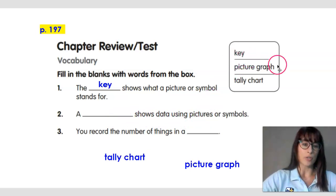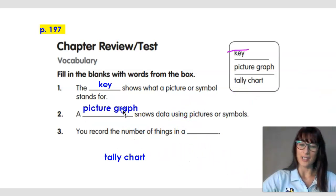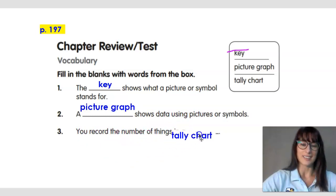We have options. We can cross out the one we already used. Pictograph or tally chart. And we're going to choose pictograph. Let me see if I can drag it. Not this. Let's drag that to a pictograph shows data using pictures or symbols. Very good. Now the last one is you record the number of things in a tally chart. Very good. Well, this is the first part of our first page.